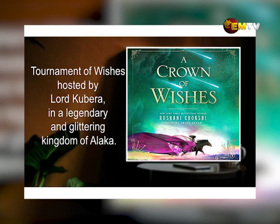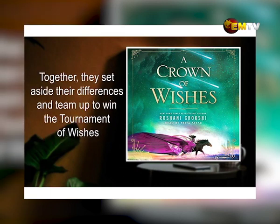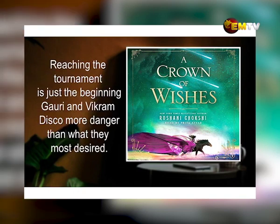Gauri, the princess of Bharata, has been taken as a prisoner of war by her kingdom's enemies. Faced with a future of exile and scorn, Gauri has nothing left to lose. Hope unexpectedly comes in the form of Vikram, the cunning prince of the neighboring land and her sworn enemy kingdom. Unsatisfied with becoming a mere puppet king, Vikram offers Gauri a chance to win back her kingdom in exchange for her battle powers. Together they'll have to set aside their differences and team up to win the Tournament of Wishes, a competition held in a mythical city where the Lord of Wealth promises a wish for the victor.